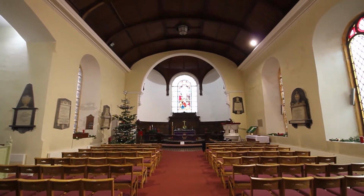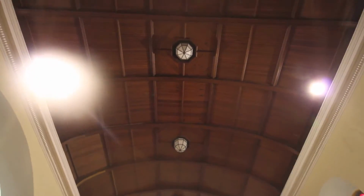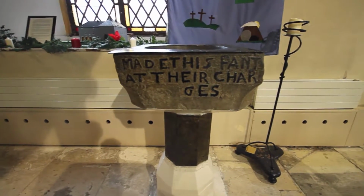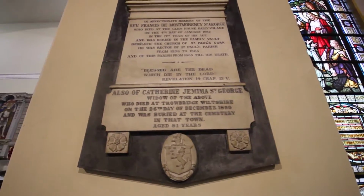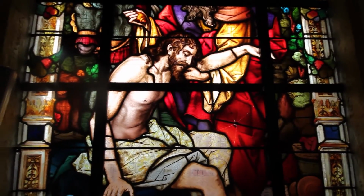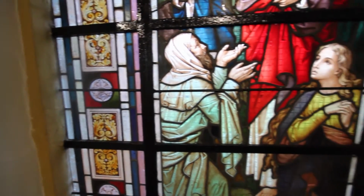Inside the church, you can find Victorian timber barrel vaulted ceilings, an 18th century barley twist communion rail, and a baptismal font from the original Church of St Mary's that dates back to 1629. The walls are adorned with memorials of families that are associated with the church. The church also boasts 5 stained glass windows, beautifully coloured and of the highest craftsmanship.